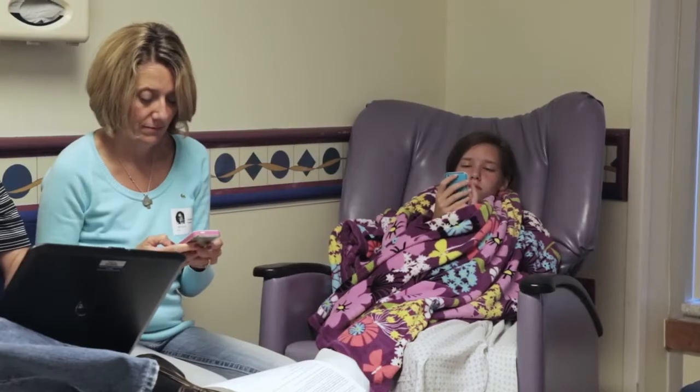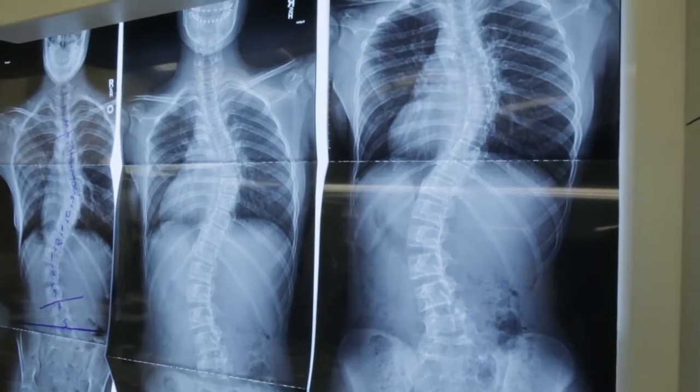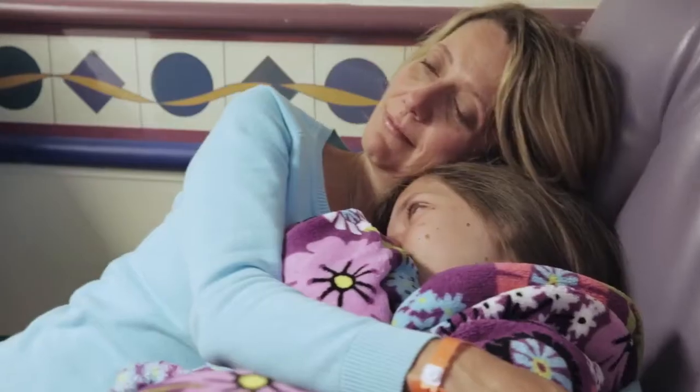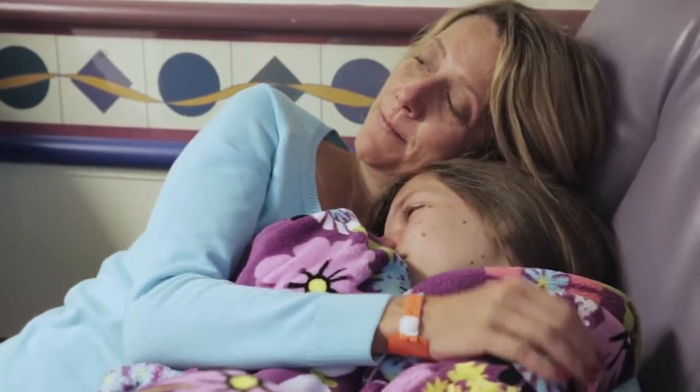Ellen is a teenager who has adolescent idiopathic scoliosis, and her curve has gotten to the size where non-operative treatments are just not going to work, and she's fairly high risk of continued curve progression. What we're doing today is basically loosening up her spine surgically.